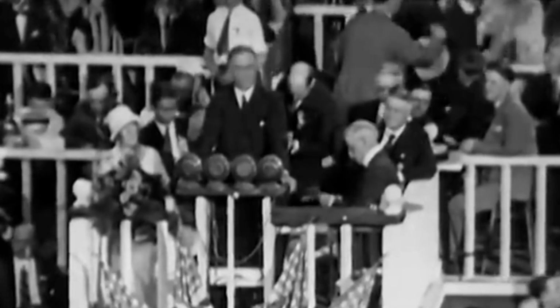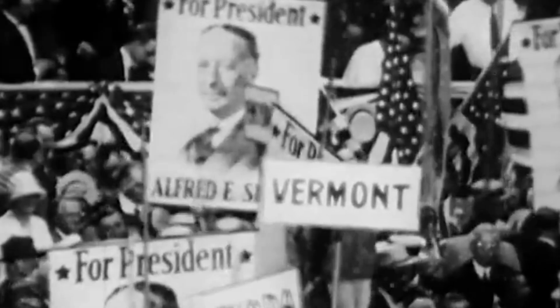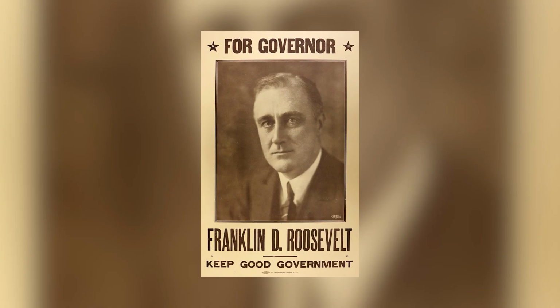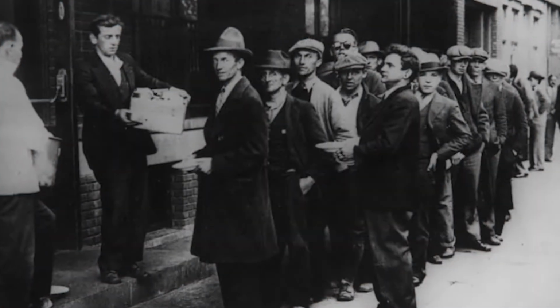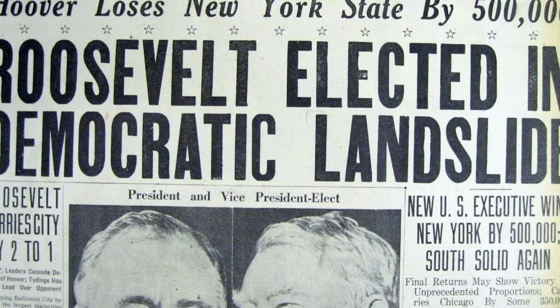In the political realm, he promoted the presidential aspirations of Governor Al Smith, the Democratic nominee in 1928. In that same year, and again in 1930, FDR was elected governor of New York and effectively led the state's efforts to mitigate the worst of the economic and social distress arising in the early Depression years, earning acclaim that led to his nomination for the presidency in 1932.